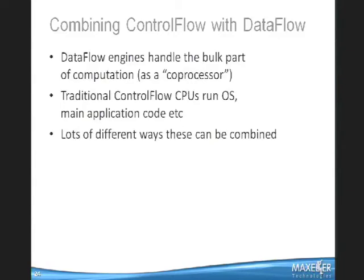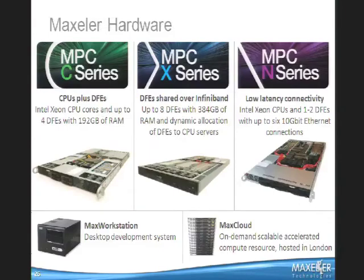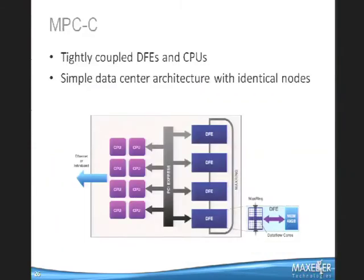But there are lots of different ways in which we can combine these systems together, some of which we've been hearing about in terms of other architectures, in terms of rCUDA and directly coupled GPUs within nodes from HP and that kind of thing already today. This is the way that Maxeler does it with our 3 data center hardware systems. So we have C series and X series targeted at HPC, and N series, which is really targeted at very low latency communication systems. And they have different characteristics which map differently for some different applications, so it's worth looking at. This is the C series architecture.